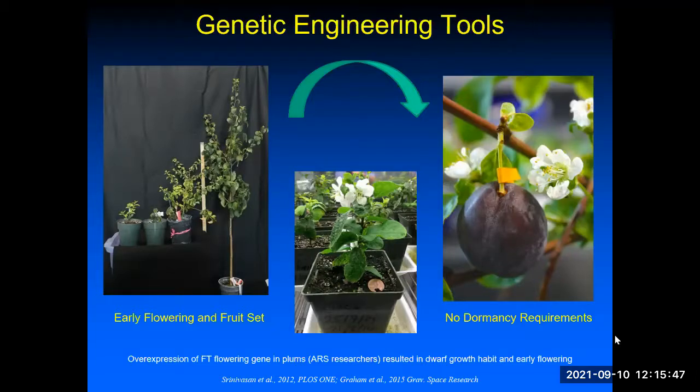Through some genetic engineering work, a group at USDA's Kearneysville station in West Virginia overexpressed the flowering locus T gene in plums. They wanted them to go through their life cycle faster to speed up breeding. But what this ended up producing were plums that would go from seed to flower to fruit in something like 12 to 18 months. You can see that pot there in the middle. That's a young plum tree that's already begun to flower, and they didn't have any dormancy requirements. So it just shows that you can use a lot of your different tools to even include crops that you might not normally consider for space.